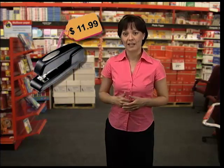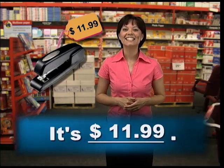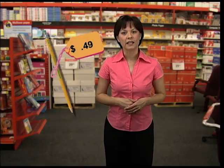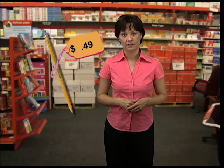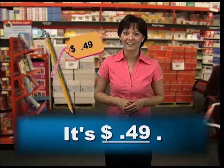Now let's practice some conversations. I am a customer and you work at the office supply store. Please answer my questions. Excuse me, how much is this stapler? Right, it's $11.99. Good, let's try another one. Excuse me, how much is this pencil? Yes, it's 49 cents. Good, now you be the customer and ask me the questions.